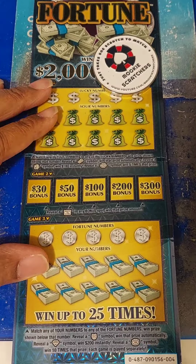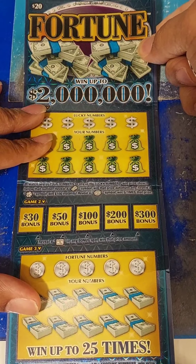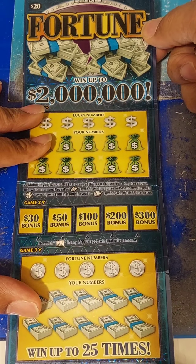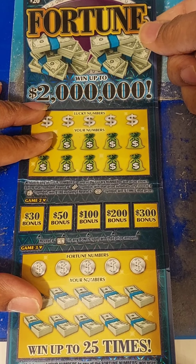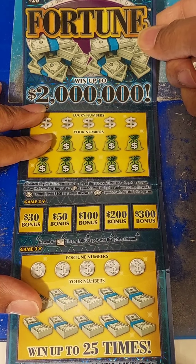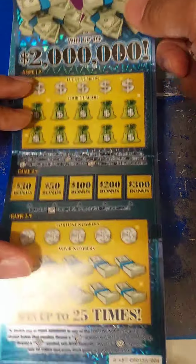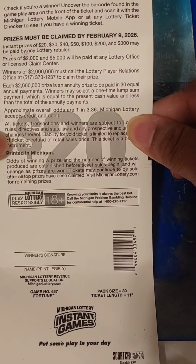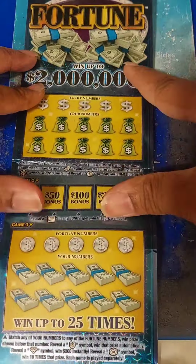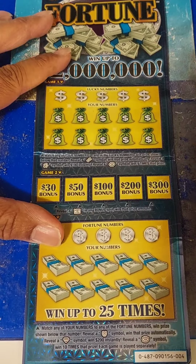With that being said, guys, today I wanted to bring in the new year with you and play a ticket that I've seen that I've never played, but it was talking to me, so I said, what a better way to bring in a new year with something new. So today will be a $20 session with Michigan's $20 fortune ticket. I'll go over the rules shortly. The odds in this game, guys, are 1 in 3.36. So we're going to see if Mr. Fortune can bring us some good luck and good fortune in the new year.